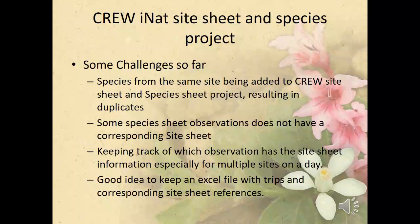So we've noticed some challenges so far. The species from the same site have been added to both projects, resulting in duplicates. Some of the species sheet observations do not have a corresponding site sheet with the habitat information attached to it, and keeping track of all the observations, especially if we're doing multiple sites for the day, has been quite challenging. We're suggesting that you keep an Excel file with trips and corresponding site sheet references, and this will really help keep track of what data has been added to iNat already. We will be refining the system, and once the refined system is ready, we will roll it out to all the volunteers.